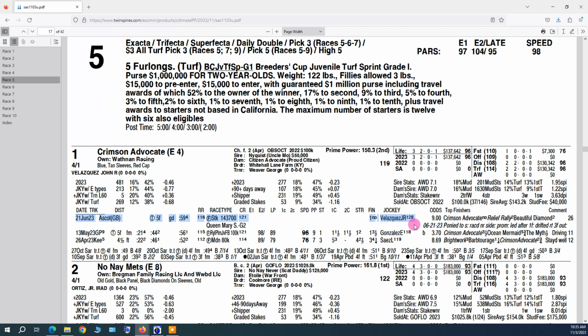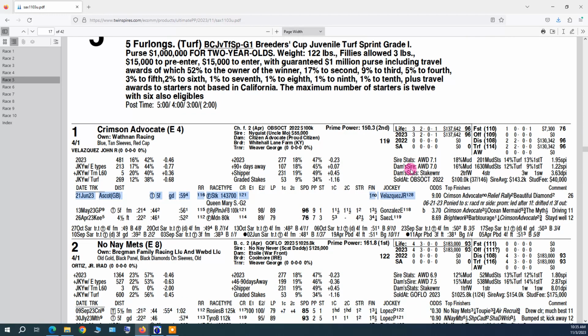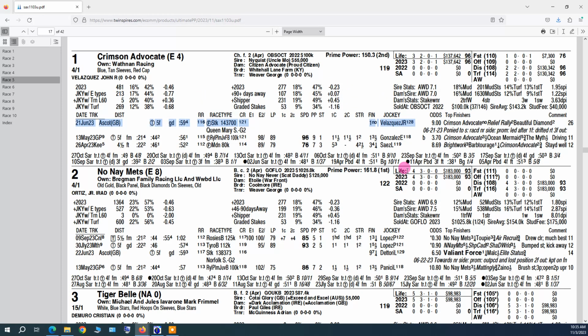So this horse has another 4 months of physical development under his belt since that last race. So this is an important horse. No Name Mets should be mentioned. Weaver has 3 horses, and the first 2 are both legitimate. I just prefer Crimson Advocate.